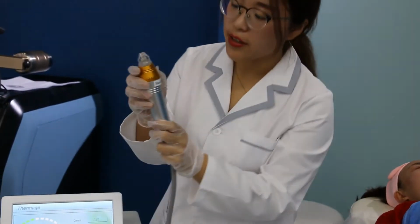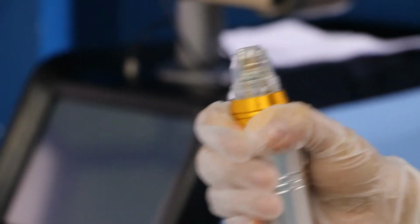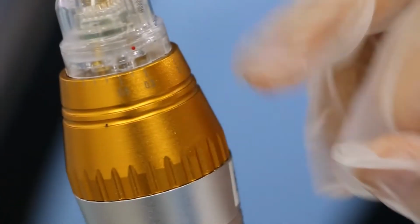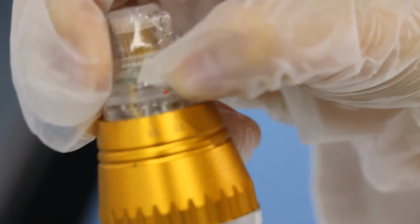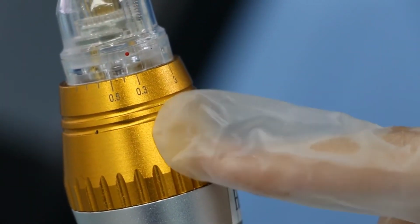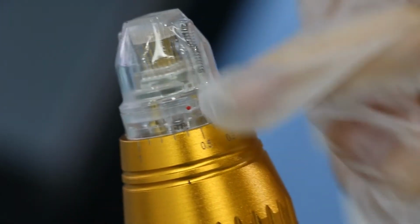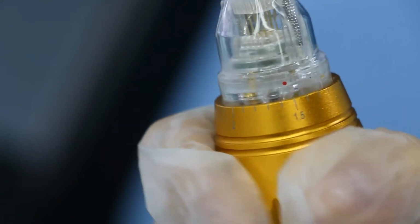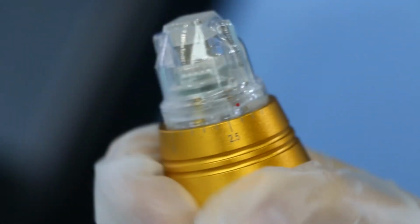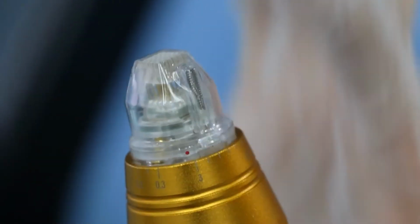We can see the needle depth is adjustable. When you hold the handle, we can see there is a 0 point and a red point to the right. This is the needle depth: 0.3, and then we can adjust to 0.5, or adjust to 1 millimeter, 1.5, 2, 2.5, and 3. This means the needle depth.